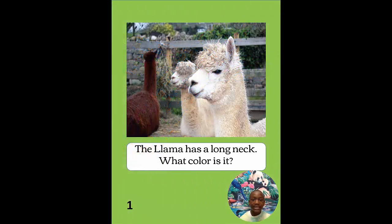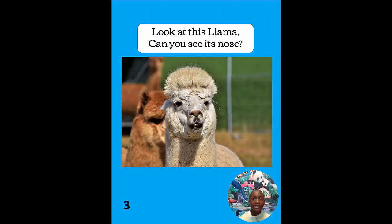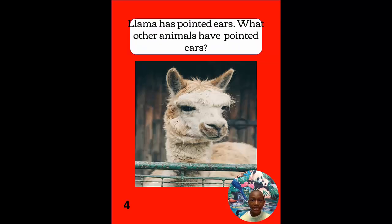The llama has a long neck. What color is it? White. Look at this llama. Can you see its nose? Llama has pointed ears. What other animals have pointed ears?